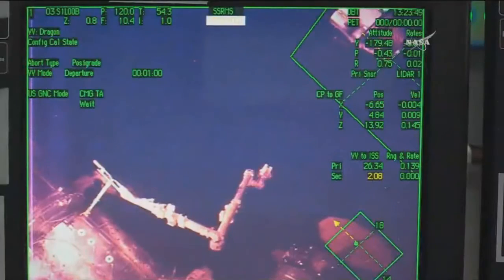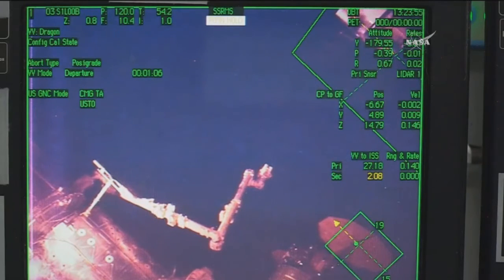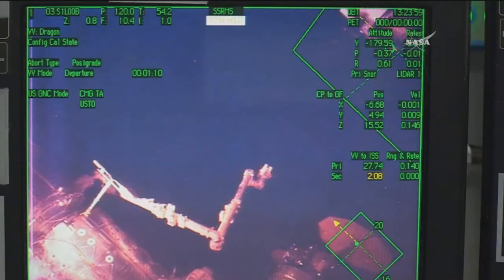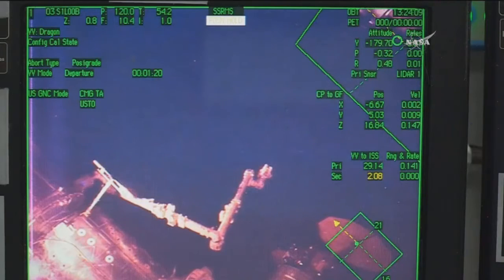Tim, we copy all and appreciate those words. For your awareness, departure burn 1 is complete. And departure burn 2 will occur in approximately 1 minute. Copy. Congratulatory words from Tim Peake aboard the International Space Station for a successful release of the Dragon cargo vehicle. In just under 1 minute, we'll start seeing the second departure burn.